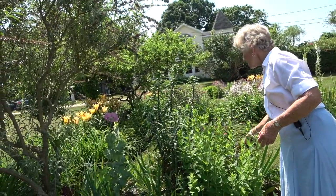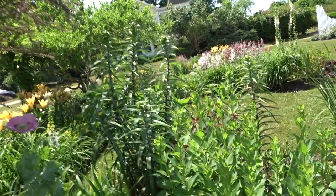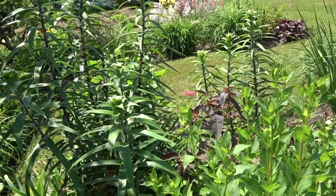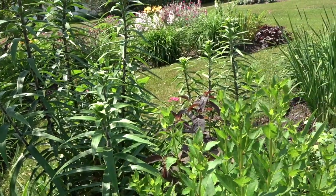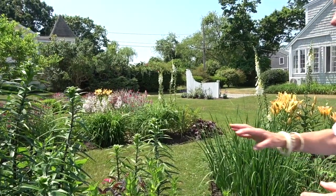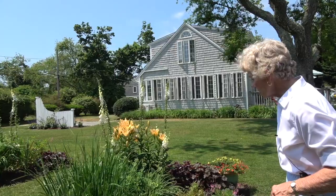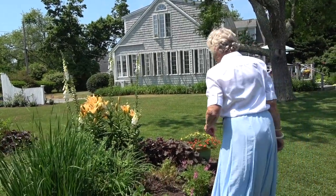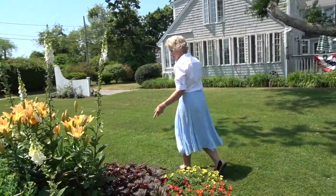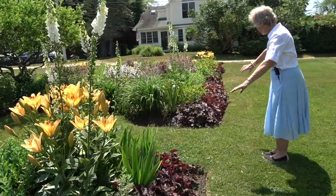And this Lysimachia, Firecracker is the name. It doesn't look like very much, but it's spiced all through the garden. There are these dark leaves to offset all the green, trying to give a contrast to so much green. It has a very sweet little yellow flower on the top, which is the firecracker part. And this heuchera is Palace Purple, and it goes all along here.